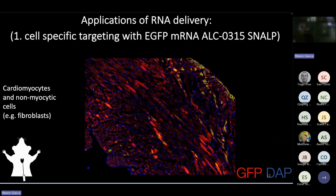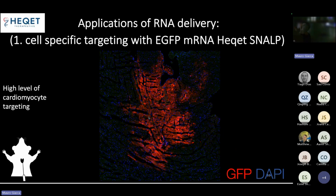We have another formulation from Pfizer, ALC, and now you can appreciate we have cardiomyocyte transfection, based on the rod shape of the morphology. We also have non-cardiomyocyte transfection, as you see here. We also tested another one. This is work in collaboration with Hackett Therapeutics, the King's spin-out company, which works on cardiac regeneration with non-coding RNA using LNPs. With this particular formulation from Hackett, we can see a really high level of cardiomyocyte transfection, as you see here. Really a nice targeting effect if we inject directly in the heart.